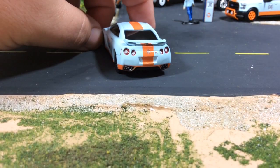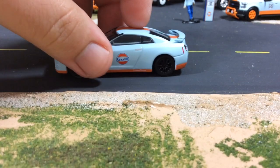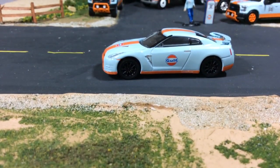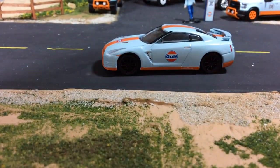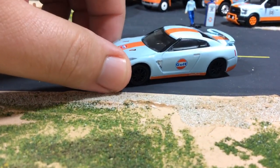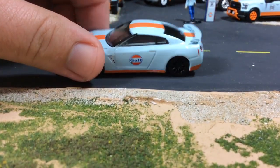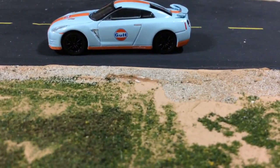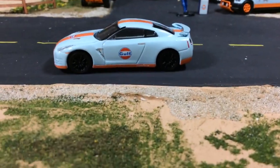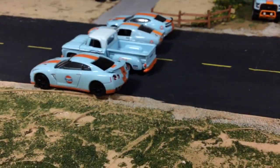Looks pretty good. I'm not the biggest fan of this casting. When I started collecting Kyosho and TLV, the downside of that is you kind of see how inferior this car is to those. Still a nice car, though, I guess. But I guess it's just nice to have some import stuff in the lineup for Greenlight.